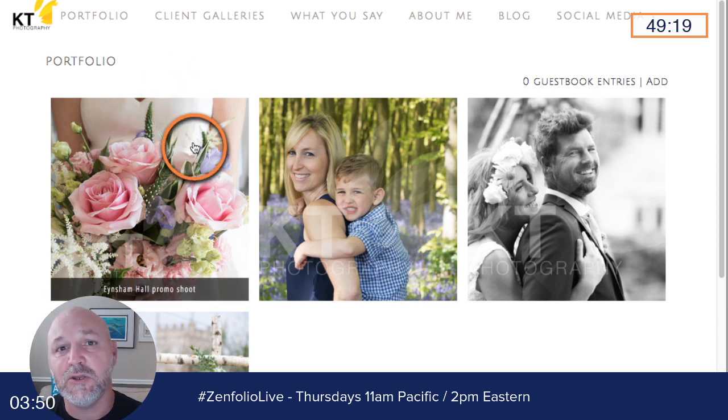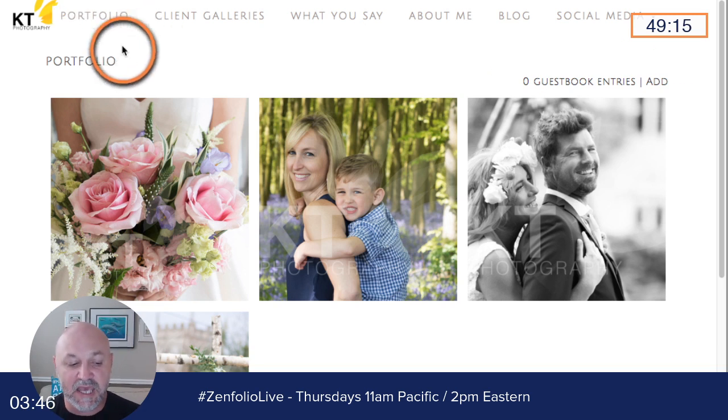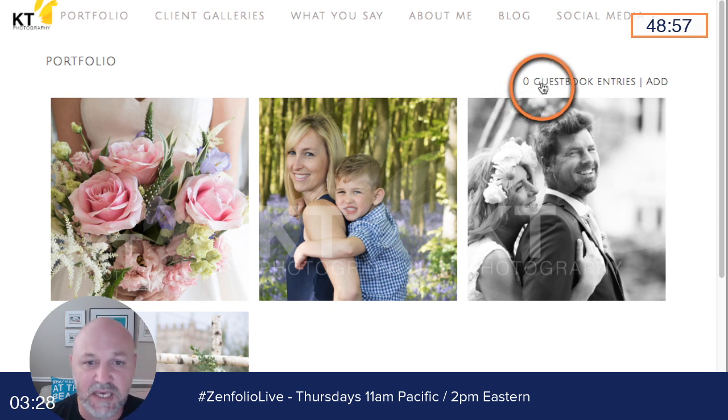Now, I'm always going to recommend doing a portfolio from the drop-down menu, because having a portfolio like this requires some extra navigation by your visitors. If they jump into one, they have to go all the way back to navigate to other portfolios. Another thing we're seeing here is that it says 0 guestbook entries.